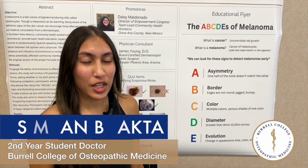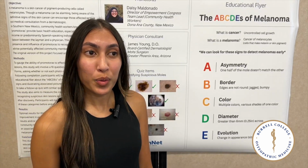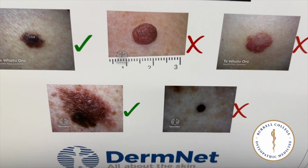So my project is a community effort of skin cancer recognition. It works with promotoras, who are community health workers, to try to recognize signs of suspicious lesions or melanomas.